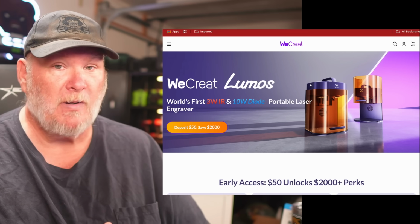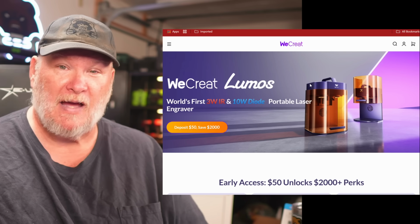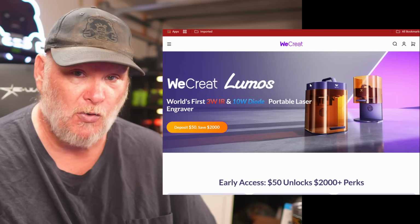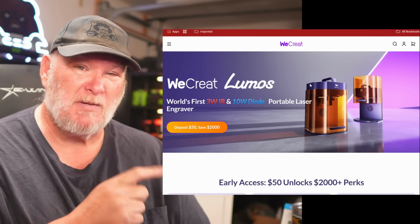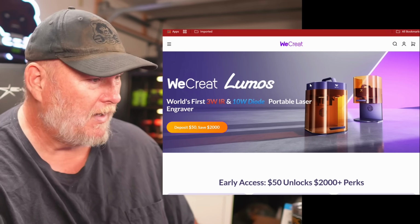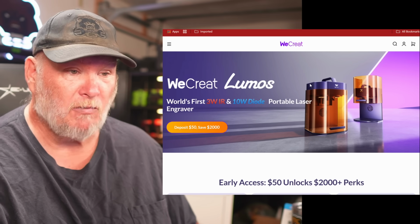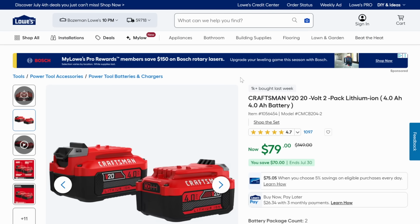Super fast. So if you've been looking to do craft fairs and that kind of stuff, or just do some custom work, maybe put your signature on some of your work, maybe even just marking your tools. Although it's going to be a little pricey for that. This is the kind of thing you want to pay for itself, all right? If you're looking for that, go check into it. I won't beat a dead horse about this one. It's a super cool product. Really nice to see some real competition for X-Tool out there. Go check it out. All right, we're over at Lowe's.